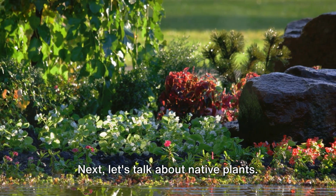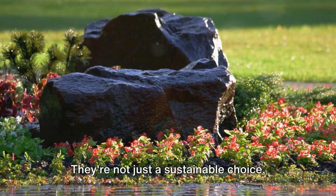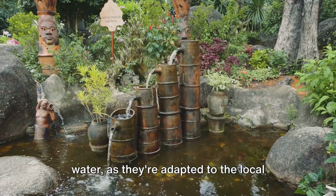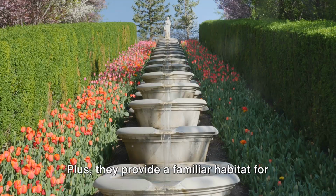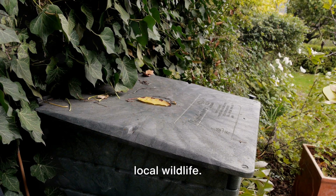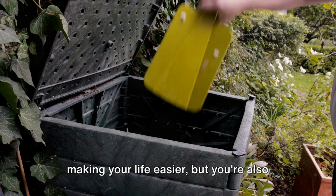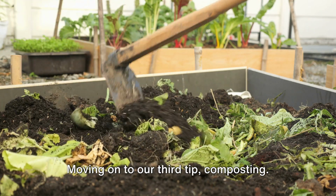Next, let's talk about native plants. These are the plants that naturally grow in your region. They're not just a sustainable choice, but they also require less maintenance and water, as they're adapted to the local climate and soil conditions. Plus, they provide a familiar habitat for local wildlife. So, by going native, you're not just making your life easier, but you're also doing your part for local biodiversity.